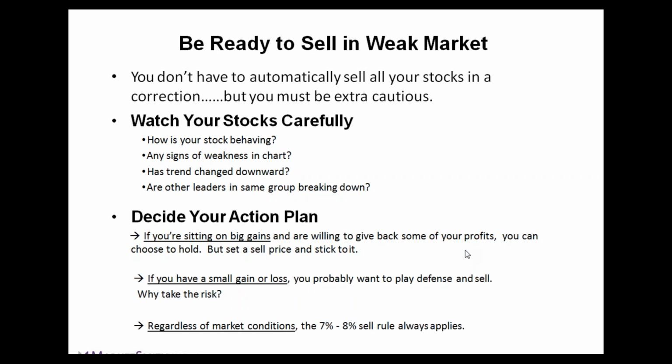And of course, regardless of market correction, the 7 to 8% sell rule will always apply. I know it's a very tough rule to follow, but just remember that the rule is there in order to protect you from further losses.